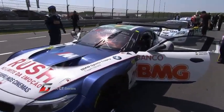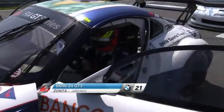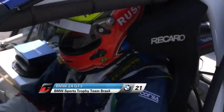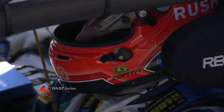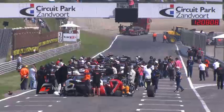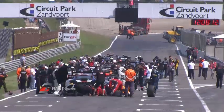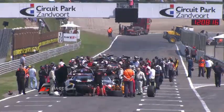And, well, in fact, on the front of that BMW, you can see the Rush advertisement for the Ron Howard film coming out in September. And in 1976, they probably raced here at Zandvoort. There's Ricardo Zonta at the wheel, as we said, 16th on the grid, remains in 16th place. So the 10-minute board has been shown.